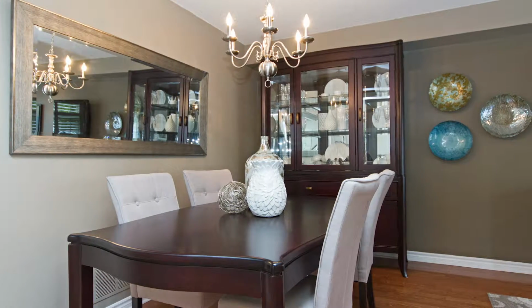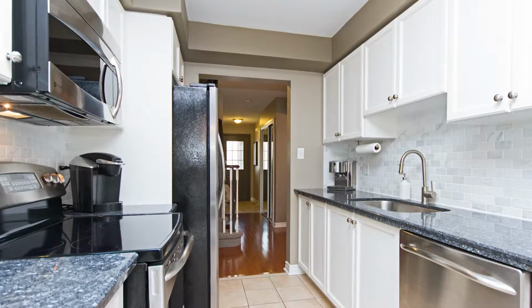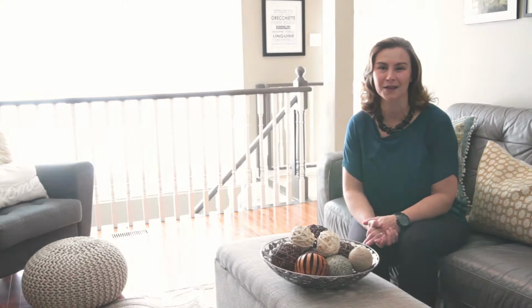This is a beautiful finished townhome with an open concept living dining area quickly spilling into your full-size kitchen that provides enough space for an eat-in area. Easy access out to your backyard, plus features like hardwood flooring, neutral decor paint, California shutters, and an open concept space down to the lower level. This house is finished truly top to bottom. We hope you enjoy all the details they've put into this property.